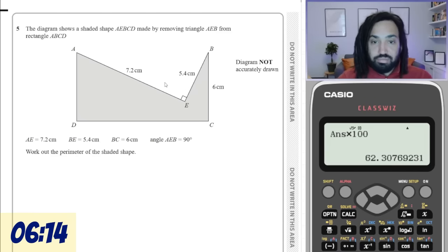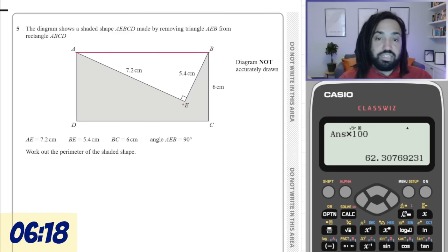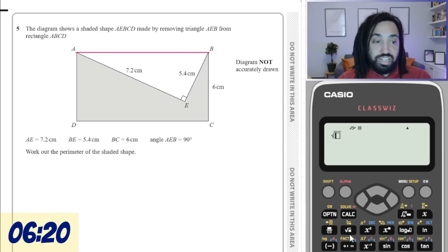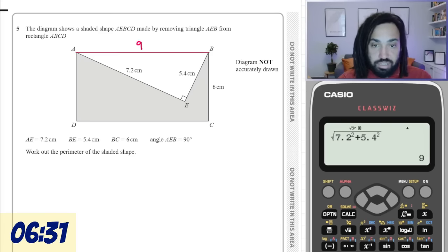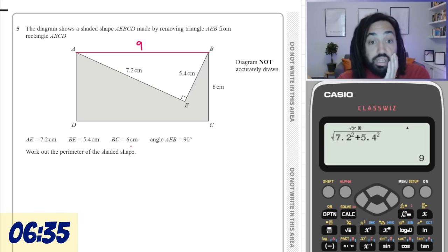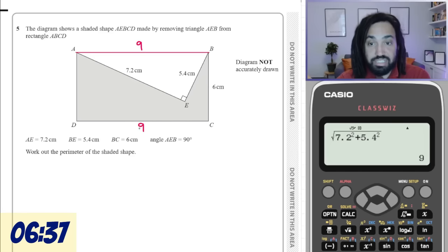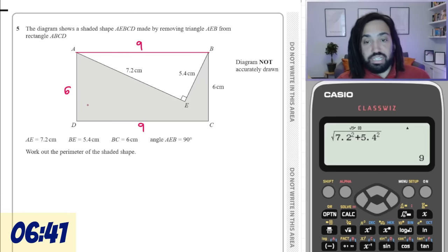Okay, so I can see a right angle triangle, so I'm just going to draw a line across, and I'm just going to work out that red line because I'm going to use Pythagoras to do it, and it's going to be 7.2 squared plus 5.4 squared. So that's 9. Okay. Yeah, okay, so that's helpful because that means that's 9, and this is 6, so it's a rectangle.